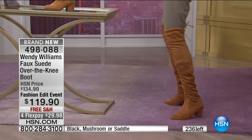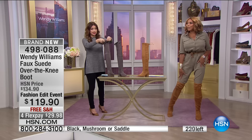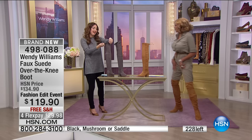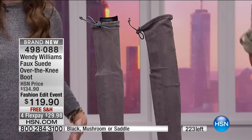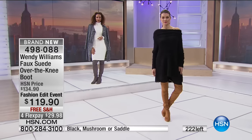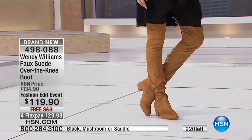But notice that Wendy's wearing them with the amazing jumpsuit that's coming up tomorrow, that we're telling everybody to go to hsn.com and pre-order. Notice how you can wear them and you haven't added any extra bulk. They still just look so sleek and fabulous, over your pants, over your jeans, over your jumpsuit.